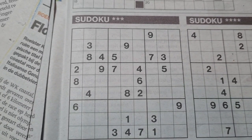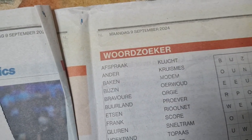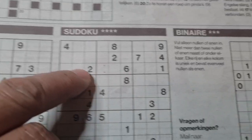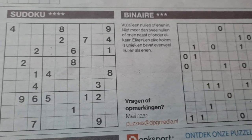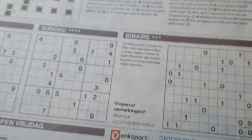All right, welcome to the daily newspaper on Monday, September the 9th, 2024. We have here 3 regular puzzles, and those puzzles are the 3 stars Sudoku, the 4 stars Sudoku, and the binary. In this newspaper, we also have an additional. Let me show you the additional with extra puzzles.